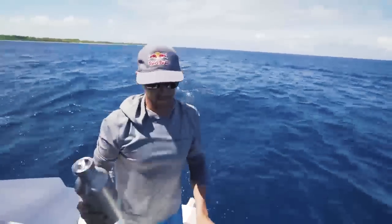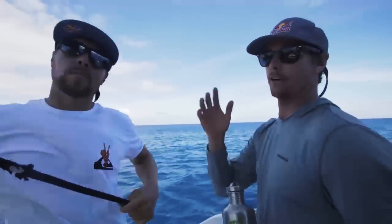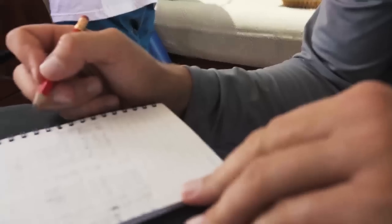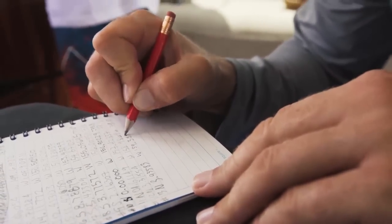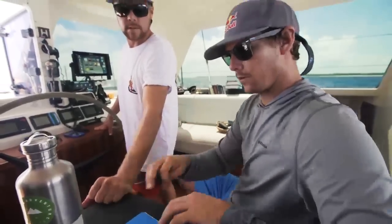Sample 13, Fanning Island. Every single 100 miles during our entire voyage, we're putting away one canteen, and we can send this in to Adventure Scientists who will later test for microplastics in the ocean. Beautiful. Let's hoist this sail and get to Hawaii. Okay.